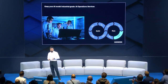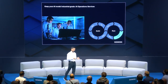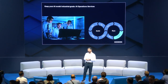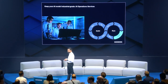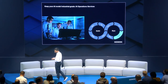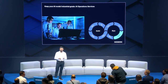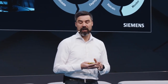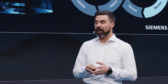And with this, we actually not only do AI operations and have all the software that I just shared with you, but we also offer AI operation services to ensure your AI model is up to the task after deployment. So with all the software that I just showed you with the SDK, the model deployment capabilities, the AI inference server for Industrial Edge, we also offer AI monitoring and AI operational services alongside.